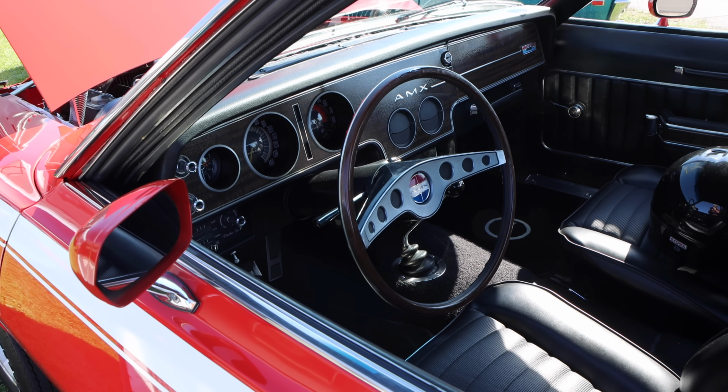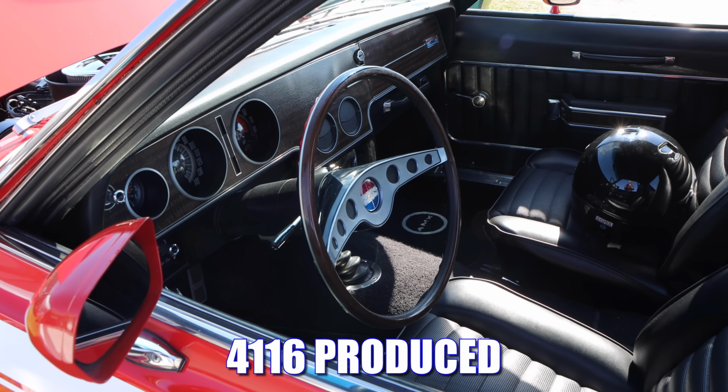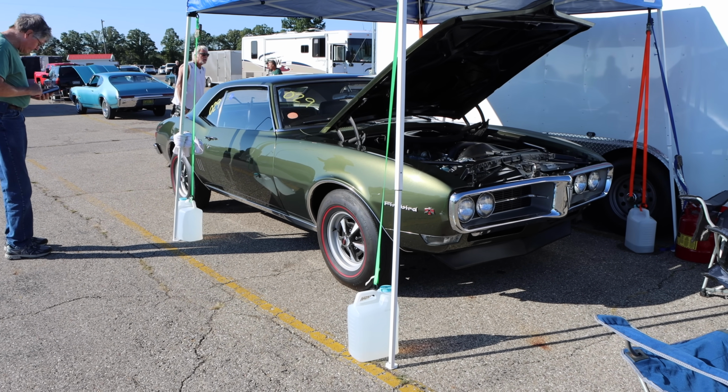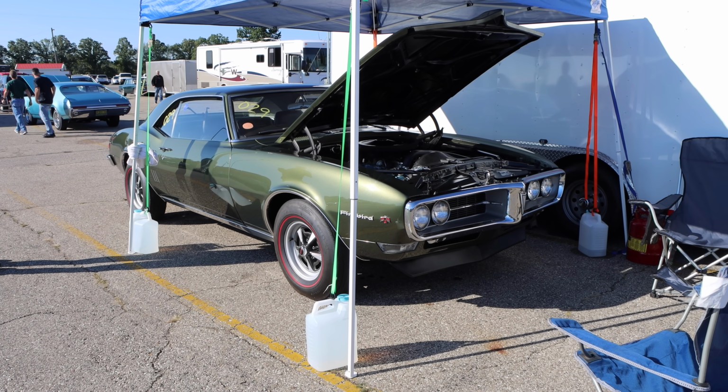In 1970, there were only 4,116 total. That includes the cars with both the 360 and the 390. 1968 Pontiac Firebird. And I've always seen the 68 Firebirds as kind of following the girl next door trope.